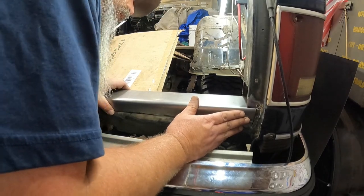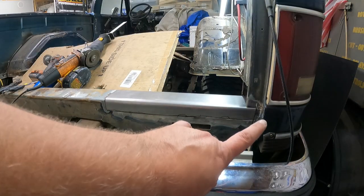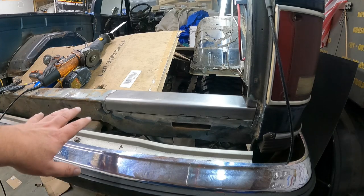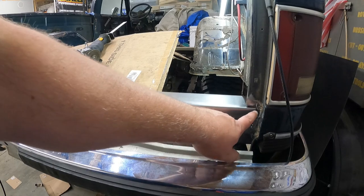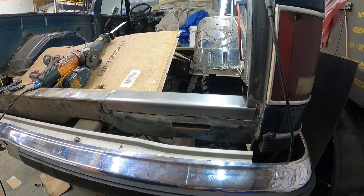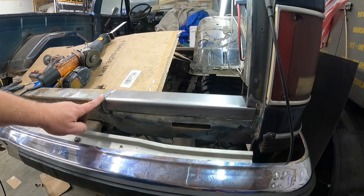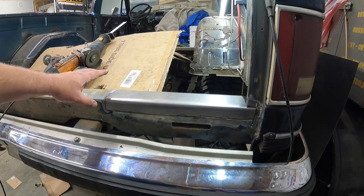All right, that is pretty doggone close. So that guy's fitted in there. It'll probably take basically just sticking a couple tacks throughout just to get it kind of held. And once I get the tacks in there, this back edge is wanting to pop up.